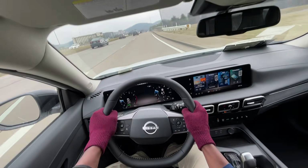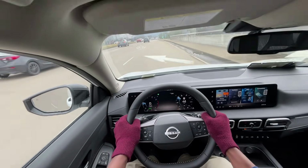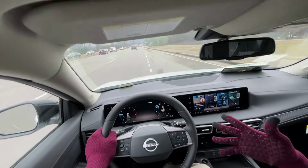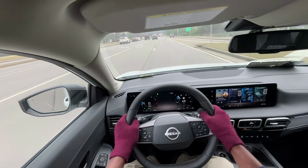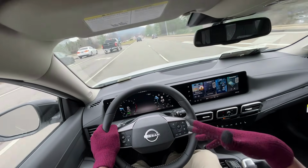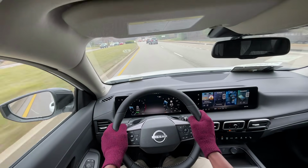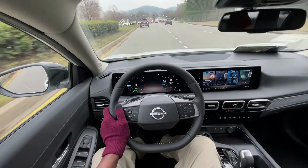I'm about to do the 26 Pathfinder. That got a bit of a refresh, as you can tell from the outside, so I'm gonna see if the interior got an update as well. But here with this new Sentra, very impressed overall. And I think for the money, specifically on this SV trim, you get a lot of car for that little bit of $27,000. So all that being said, this will bring me to the end of my review of this 2026 Nissan Sentra SV.